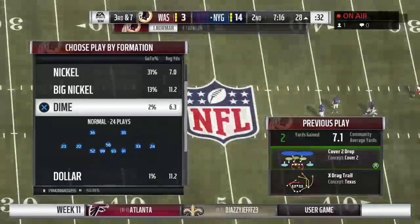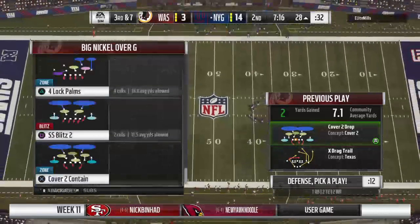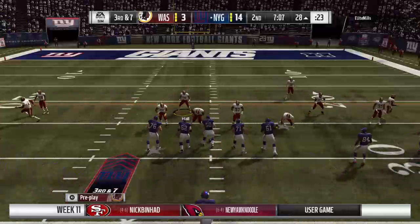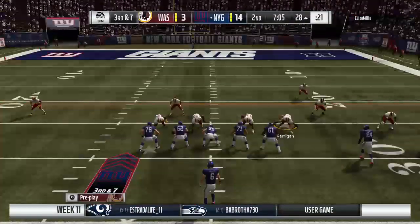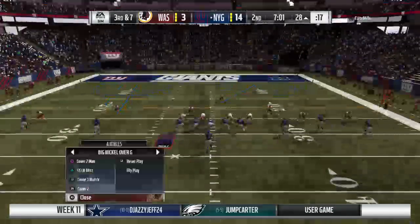One thing you're hoping for when you run drag routes, you're able to hit a receiver in stride, and he can pick up a lot of yardage after the catch. But in this situation, the defense was effective, able to stop him before he could get a good head of steam going. All right, now, lucky 56.